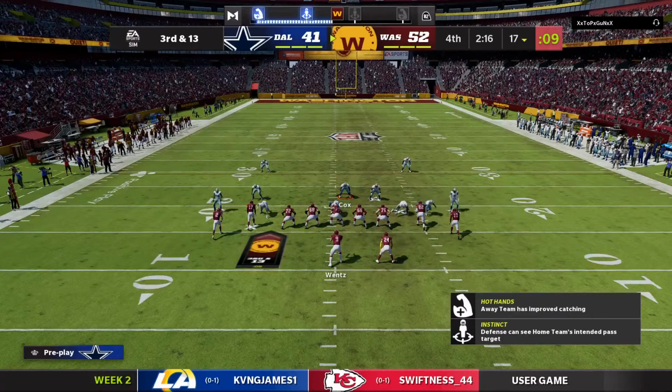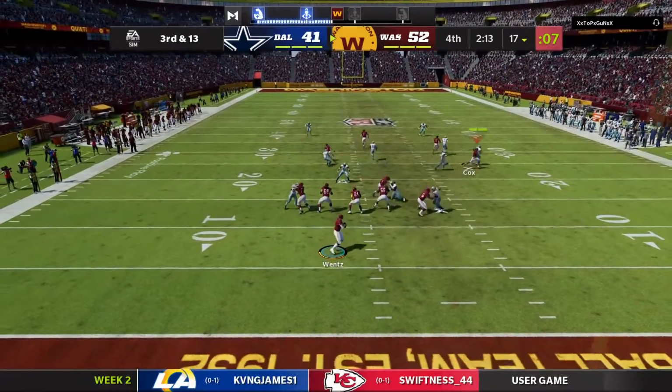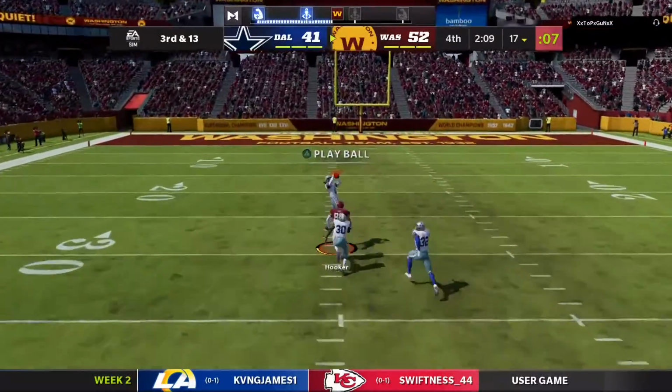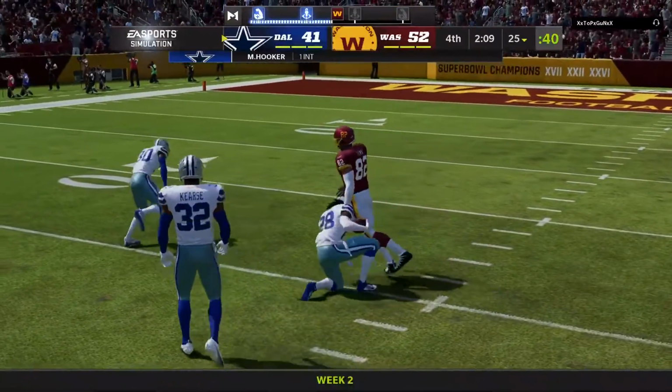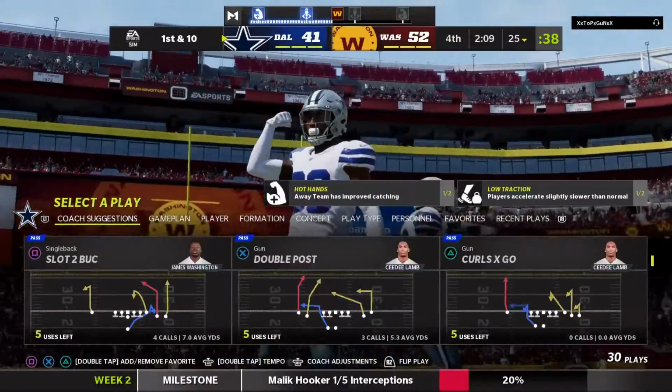Push him back. Push him back. Play action. Now Wentz. He'll air it out deep for Thomas. And intercepted. Maybe the turning point they need. Picked up by Malik Hooker. Now with that interception, you feel like we got a ball game again.